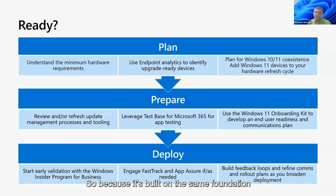Because it's built on the same foundation as Windows 10, Windows 11 offers complete management and servicing consistency, plus a secure and compliant experience from provisioning to use and to end of life. Also, Windows Autopilot, as I told earlier, allows for secure remote provisioning with the hardware root of trust. So Microsoft Intune with Defender and Microsoft 365 services completes the picture and enables you to customize and configure the experience you need.